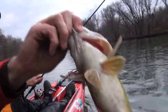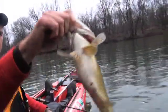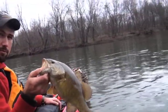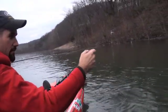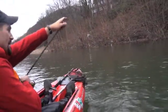Fat. Look at that belly. That's why they get so fat in the winter. All the food that's in that belly takes them a long time. With the cooler water, it slows their metabolism down. Their metabolism is definitely temperature linked, so I think they eat well in winter. It just stays on them.